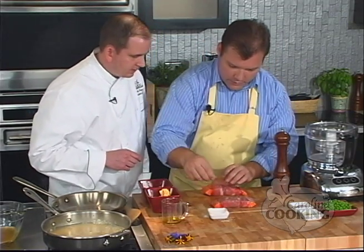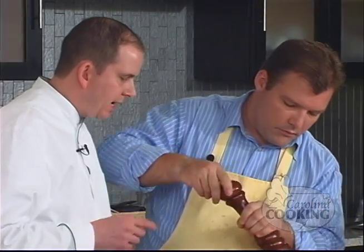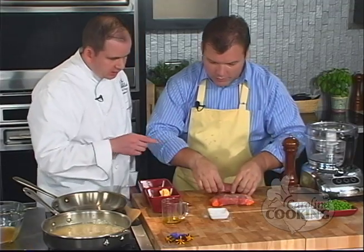And there we go. Perfect. And a little pepper. Just a little pepper. Now you do want to be careful with the salt with the prosciutto, because the prosciutto is naturally a little salty. So just lightly salt. Perfect. Was that too much? No, that's actually very good.